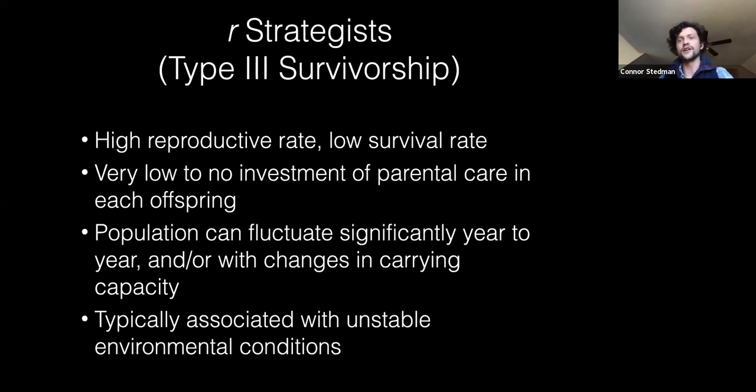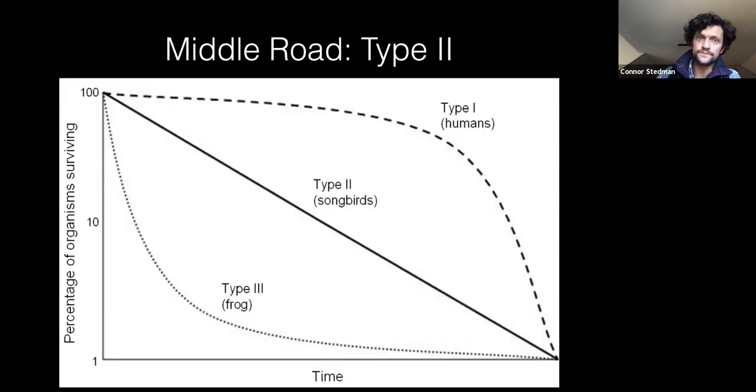So I want to look at this R strategist topic a little bit more. This is the type three selective strategy. This is a high reproduction rate and a low survival rate. There is almost no parental care generally provided to each individual offspring. The population of these species can radically fluctuate year over year, depending on changes in the environment, changes in carrying capacity. And these species are very well adapted to unstable environmental conditions. So I just want you to hold that in mind as we think about climate change and think about the circumstances that we're heading into.